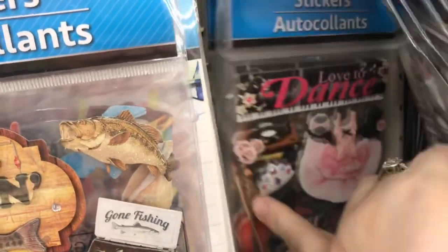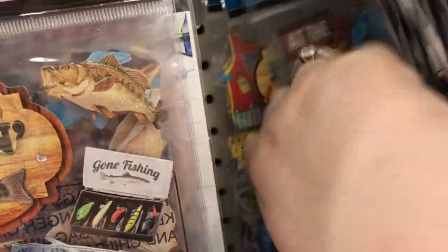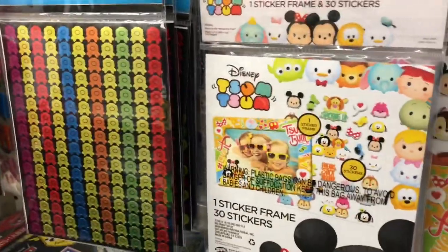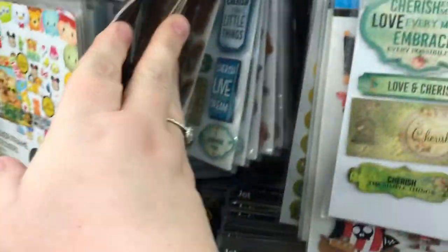All right, look at it. Dance, dance, cowboy. At the beach. Molly got stickers that say at the beach. They got Zoom Zoom stickers. We love Zoom Zooms.